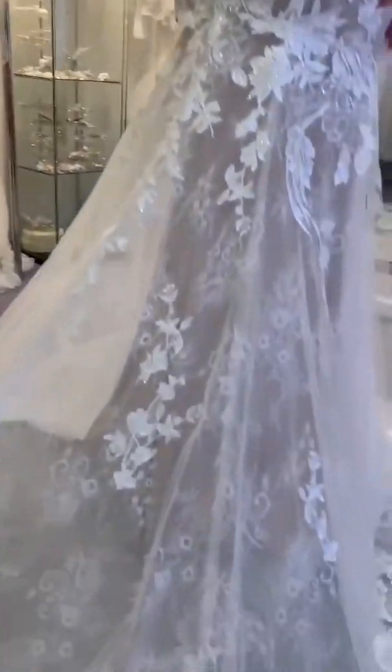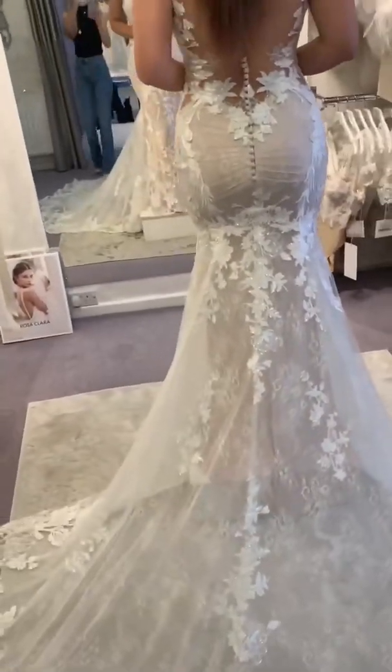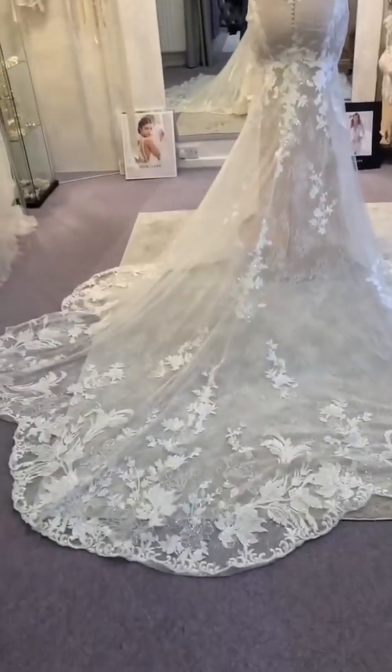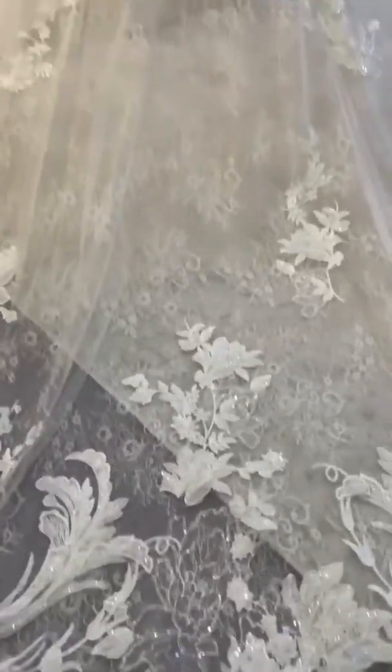So we do mention the Enzoani trains quite often, but I'll just try and show you the close-up detail. So they have the lining underneath, which is in the nude. So you see Camilla's silhouette underneath, and then you get the gorgeous train here. Quite hard to fit on the camera, it's so long. They're probably the longest trains we have in the shop. And if I just show you here, there's 2 layers.